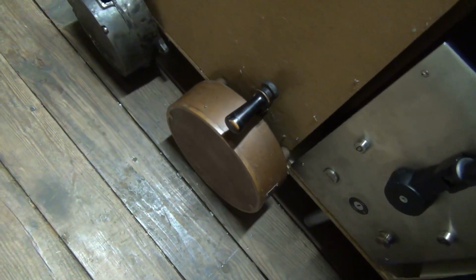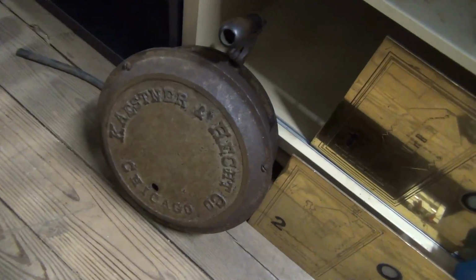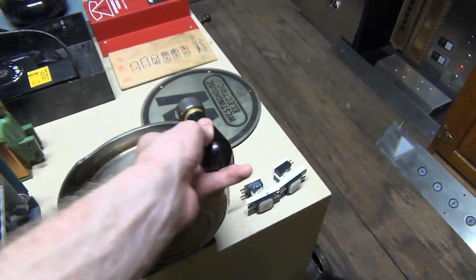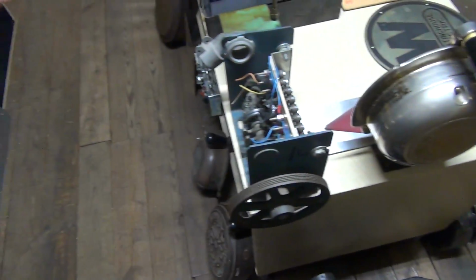And this one's a new old stock fixture. Here's the Westinghouse, the American. There's the Burwack, an Otis, and a K&H. And we can't forget this one on top. And this is kind of what we'd like to do eventually with all the cranks, is build this little base for them so we can display them on a table like this, and you can play with them. But most of them now are just sitting on the floor.